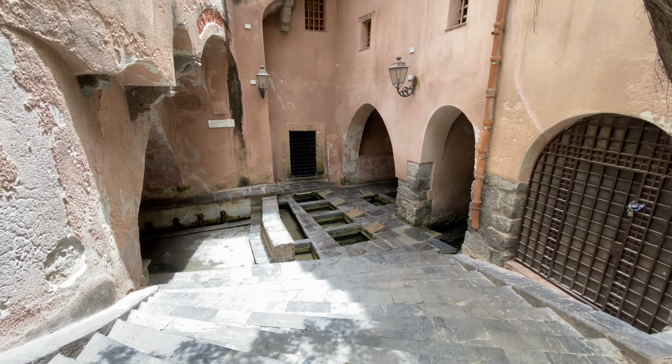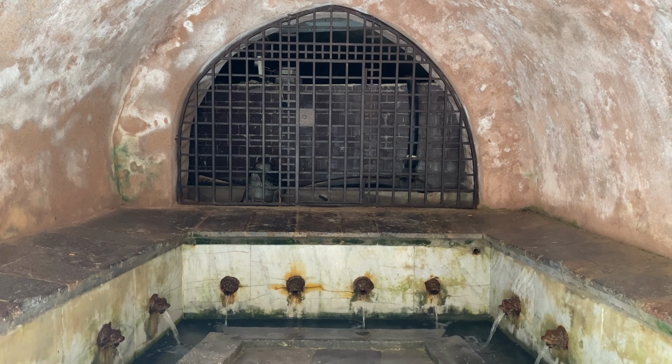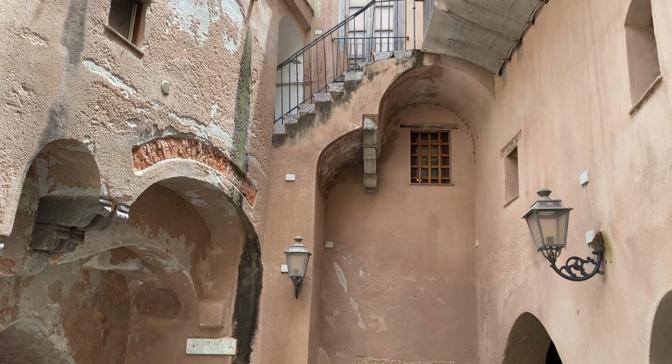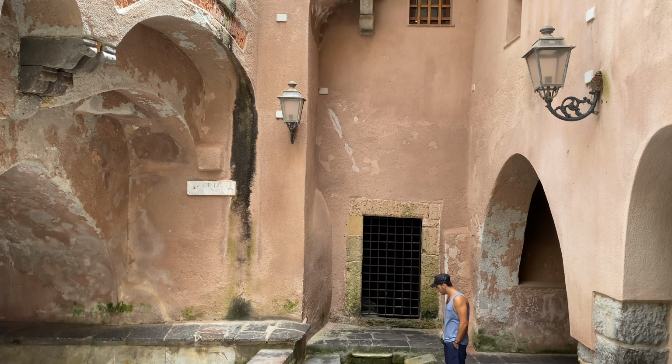The stairs down to the washhouse are made out of lava and limestone and is a magnificent taste of Sicilian medieval life. This washhouse was used by the locals well into the 20th century, and in the summer of 1991, the entire area was restored. The water flows from the Cefalu River and heads straight into the ocean.